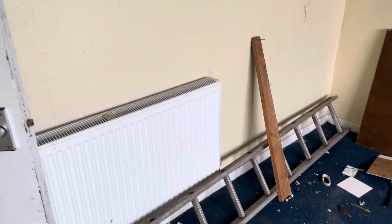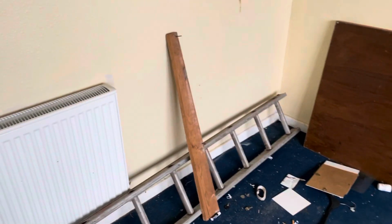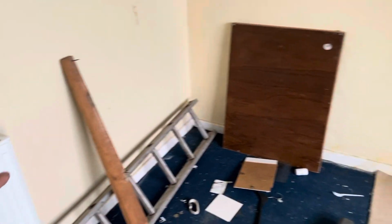So if anyone wants a project, this is a little gorgeous beauty. It needs a bit of work. The gas pipes and the radiator pipes have been taken out. They've been nicked. We've got gas fires to renew.